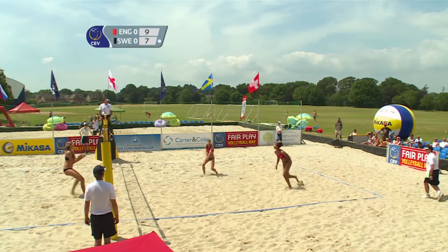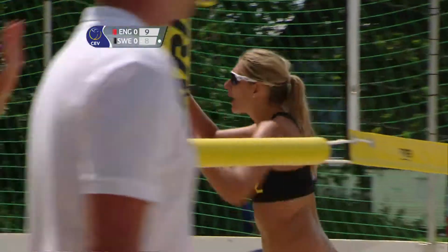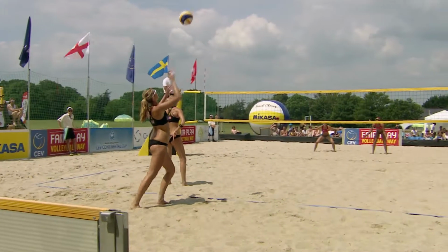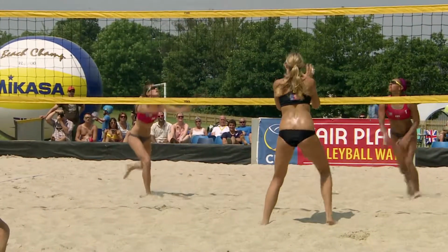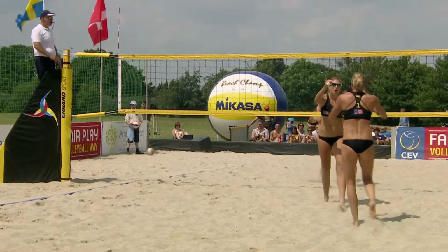Gravender. Great block from Gravender. Having served and then run through to the net. Also called on a cross-court block, so starting line then jumping to her left. And that was an excellent call and a great block.